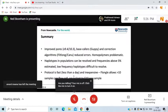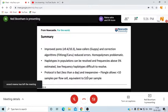The protocol is relatively fast and inexpensive. So it allows us to do easily 10 populations per flow cell, equivalent to about $10 per sample per population. And it enables us to do it relatively quickly.